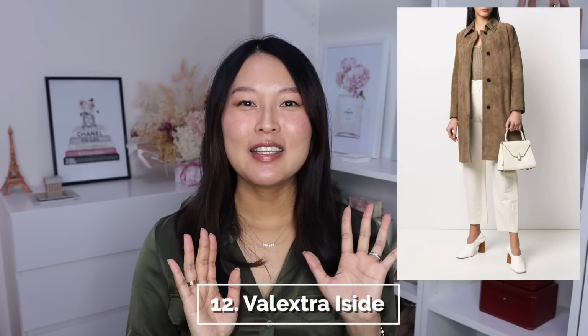And similar to the Delvaux and the Moynat top handle bags, there's another bag that I absolutely love that I think is very suitable as a quiet luxury bag, and that is the Valextra Iside bag. Is that how you say it? But it is their iconic top handle bag. This bag exudes elegance again without any obvious branding. It's got a very similar structure to, I'd say, the Moynat Gabrielle bag, in that it is a top handle bag with a flap, and it also comes with a shoulder strap.